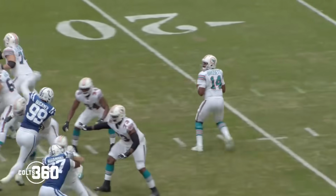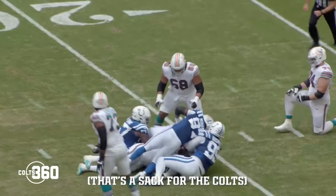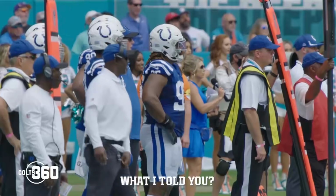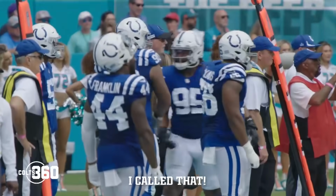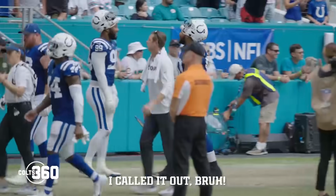Fast. Sack. Brissett in the pocket, plants, feeling heat, and he's hit from the side. That's a sack for the Colts, and it's Kamoko Toure. What I told you? Didn't I call that out? You called that out. I called it. Hey, I called it. I called it out, bro.